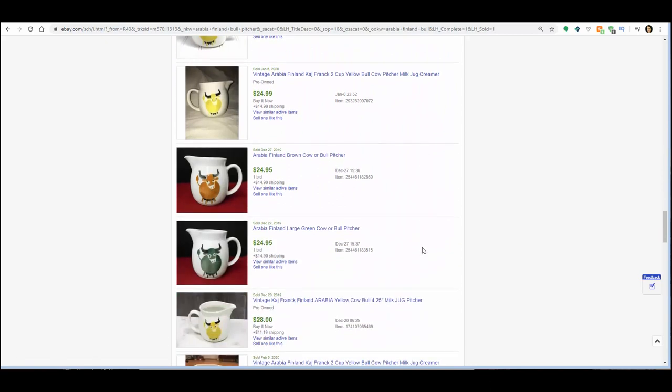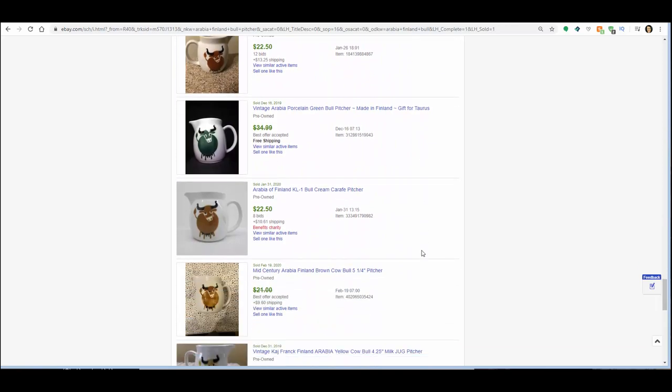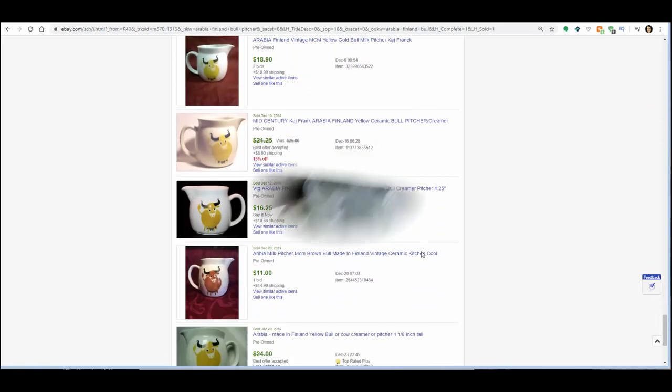Just not enough meat on the bone for me, even though you could make some money. Remember, I'm looking for $20 bills in the profit margin.